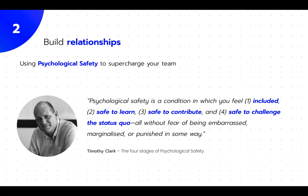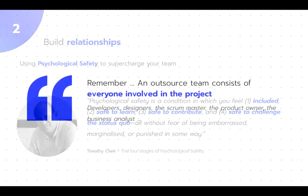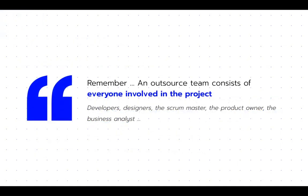But if only one person or a small group of people spoke all the time, the collective intelligence of the whole team declined. Okay, that's important. So if only one or two people in the team spoke, then the whole team's collective intelligence declined.